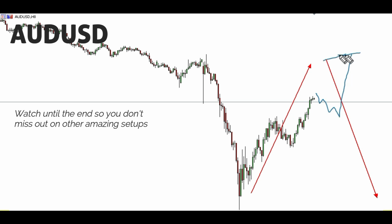If we get this completion of the structure up to this level, we'll be looking forward for a sell position. That's what we have for AUD USD, sell from this level all the way until this level. If you do not enter from here, just wait for the setup to complete here, then you can go for the sell move here all the way until this level.